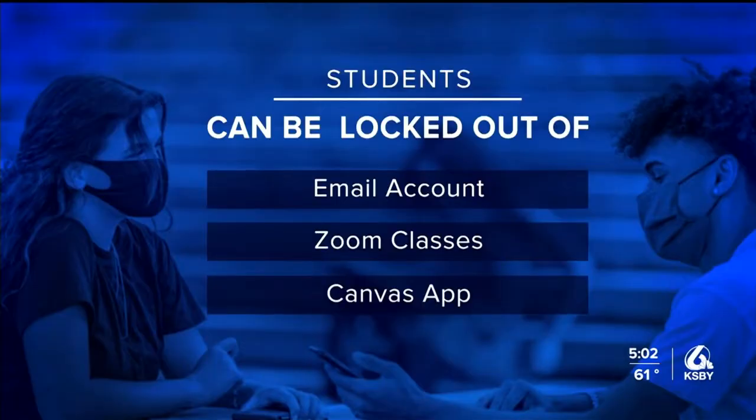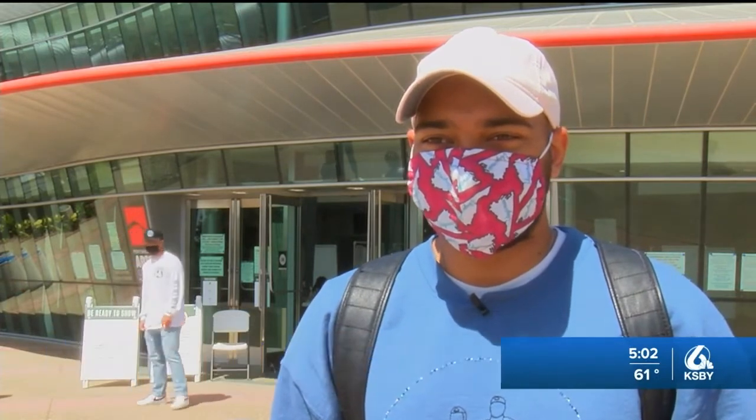If people do not comply, they can be locked out of their email accounts, Zoom classes, Canvas app, and more. They can sign into their portal to view updates or to upload COVID-19 test results. I personally haven't been affected by it yet. Since I have to be on campus every week, I don't mind coming in and getting tested, so it's been fine for me so far.